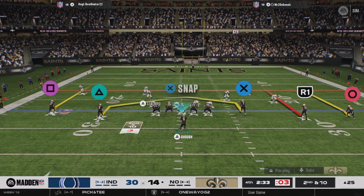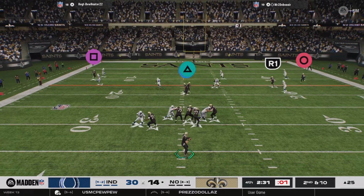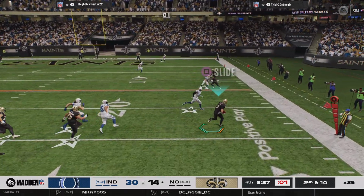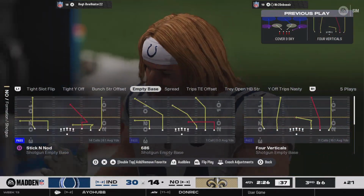On second and 10 now, here's Shuck. On the move, headed right. He tucks it and takes off. And he's going to go out of bounds just short of that red zone.